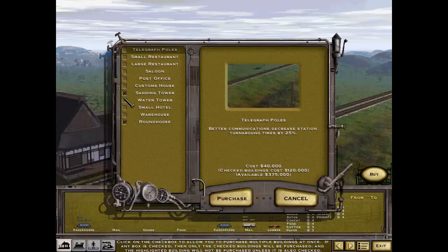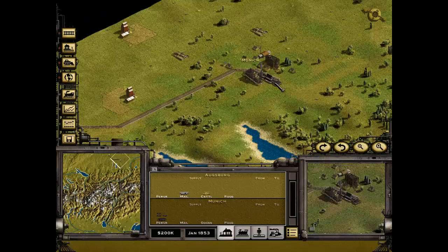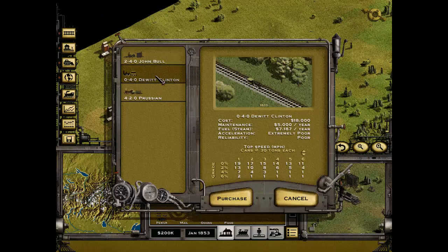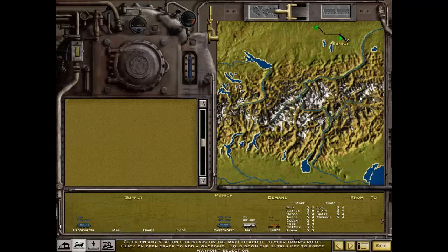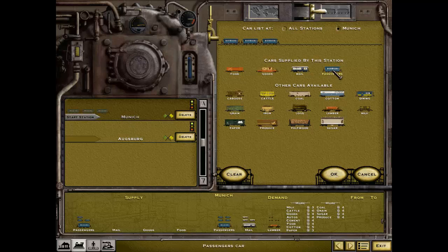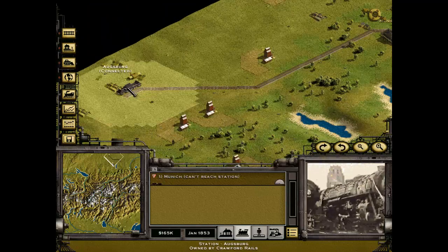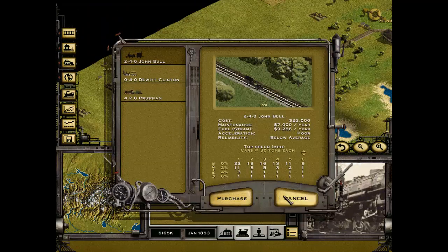I'll put a station in at Munich. So we'll start with passengers because passengers always get us the dosh. So the fastest one is going to be that one. He's quite expensive. Oh no, he's not really. So we'll go with the Prussian. I'm going to run that. That'll be our rev gen. Hopefully, I don't know.